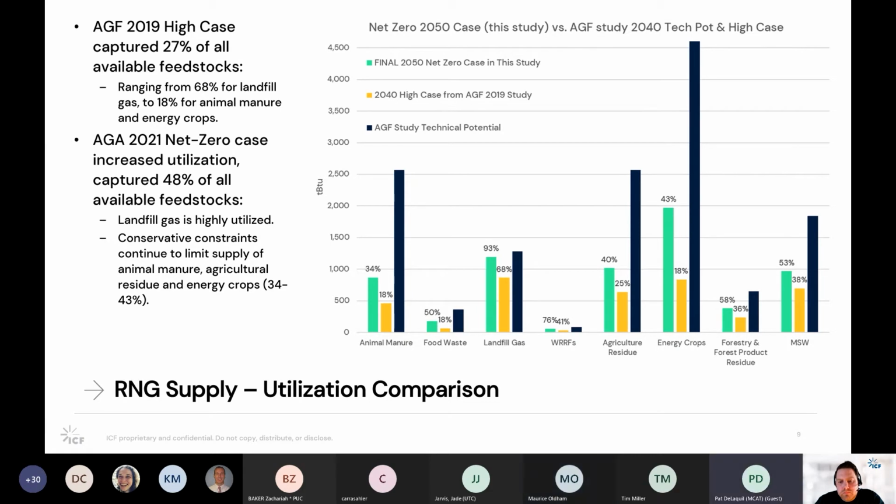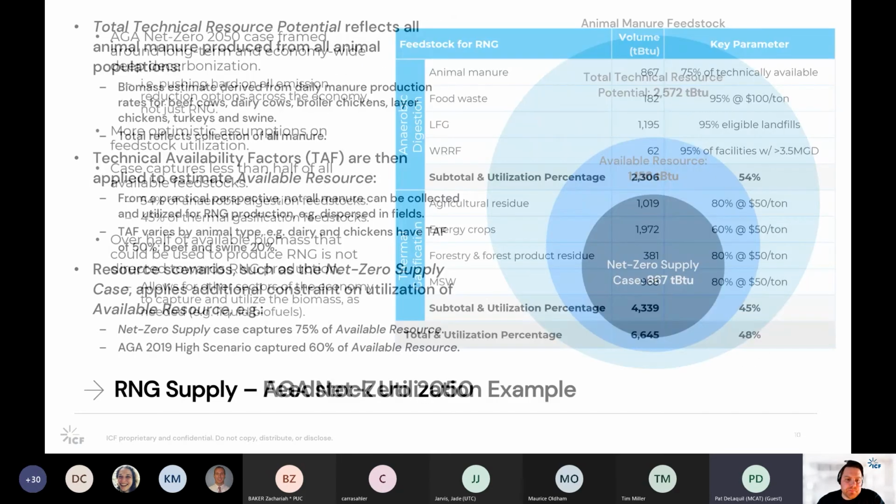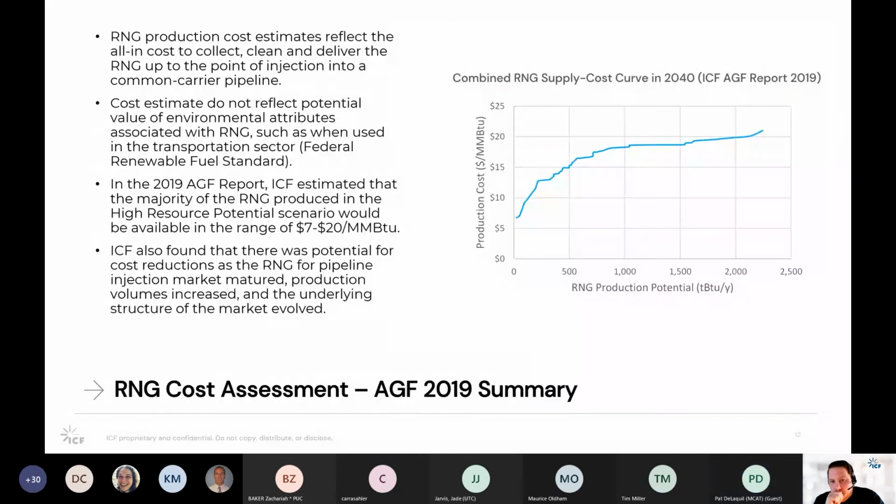It's Pat DeLaQuille again, following up on this question as well. If you look between these two studies, can you give us a general answer: what was the general impact in terms of cost? Because you're going to ramp up supply, and that's going to require additional effort on the part of various producers, and those are going to result in a higher cost. Can you give us a sense of what the cost impact was from going from the 2040 to the 2050 results?